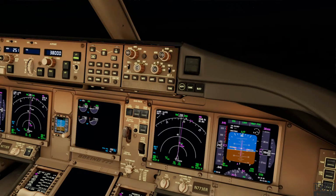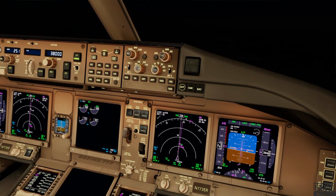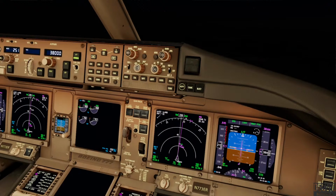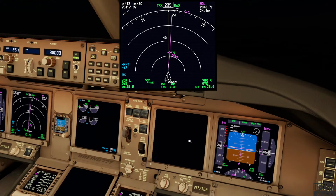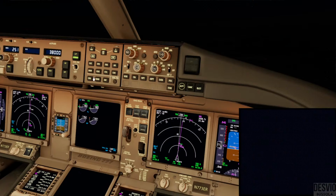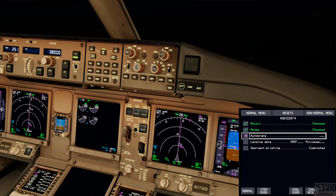And you have another restriction at 6,000 and below, which is 200 knots. Okay, that is the main difference. Because we are approaching the top of descent, I'm going to do the descent checklist. Recall is checked, notes checked, auto brake I didn't set, I'm going to select auto brake 3 now.